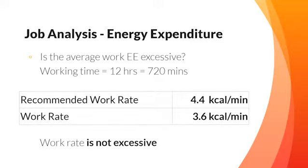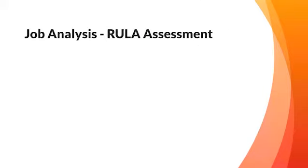Since the actual work rate is less than the recommended work rate, the work rate is not deemed excessive. Also, based off of the general rule of thumb that we mentioned earlier, the work rate is also less than 1/3 of the aerobic capacity. To evaluate the way servers carry cup stacks, we used a rapid upper limb assessment.